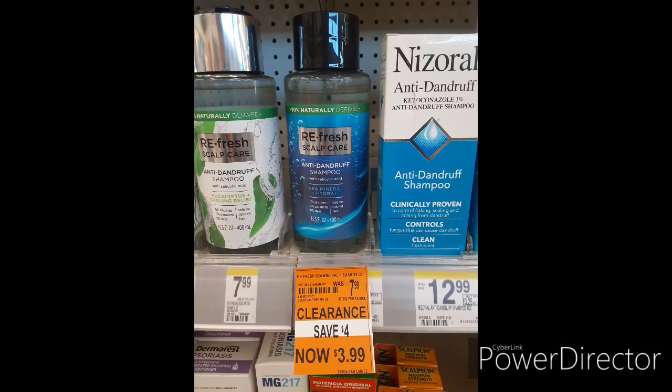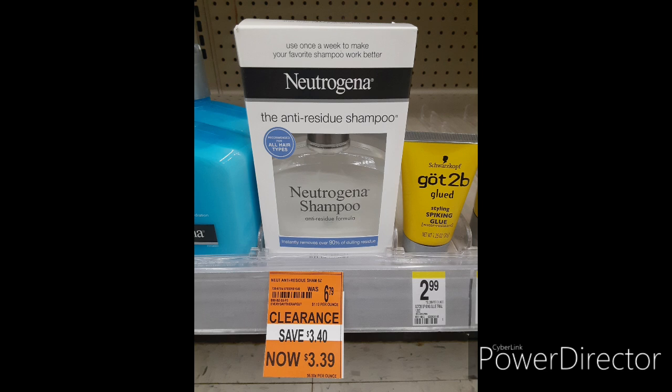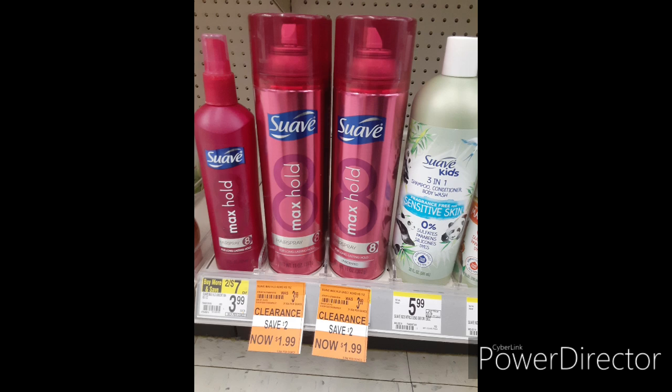All right, guys, so now we're just going to scroll through here and check out these pictures of clearance items that I found at my store. Like I said, if you see any of these at your store, you can always take them up to the register and have them price checked to see if they're clearanced down at your store. They may be clearancing down and just not tagged yet, so just be on the lookout.